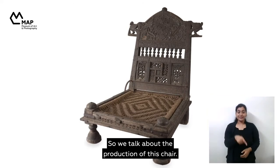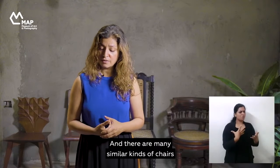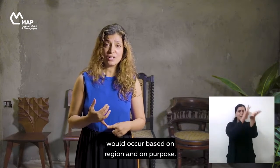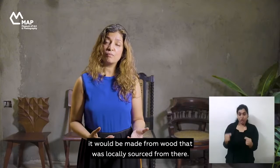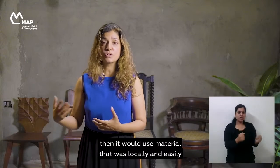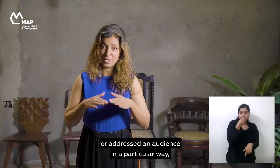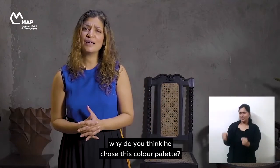So we talk about the production of this chair. So obviously it's a one-off, it is a handcrafted piece, and there are many similar kinds of chairs that exist in this form, and those similarities and differences would occur based on region and on purpose. So if you were creating a Pida chair in Rajasthan, it would be made from wood that was locally sourced from there. And if you were creating a chair in Gujarat, then it would use material that was locally and easily available there. And again, it would be influenced by cultural habits. So if you ate in a particular way or addressed an audience in a particular way, it would be designed as per that.